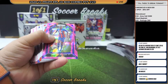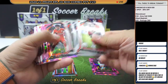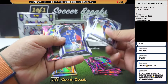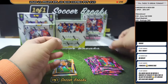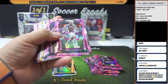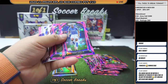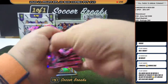Box 2, we have Benteke and Silva, Ramsdale, Ashley Barnes, George Baldock, Curtis Jones, Pablo Hernandez, Youri Tielemans, Hugo Lloris, Nick Pope and a Silva, Conor Coady. How about Neco Williams and Anguissa? Bernd Leno, Danny Ings, Douglas Luiz, Sean Longstaff, Matt Albrighton, Aaron Cresswell, Willy Boly, Illan Meslier, Yerry Mina, Lewis Dunk, and Romain Saiss and Olivier Giroud.